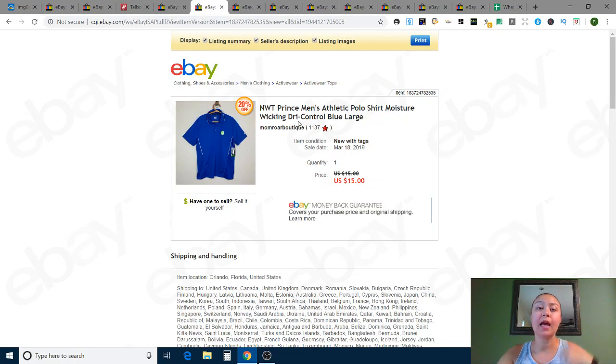Next up is a new with tag Prince athletic polo shirt, moisture wicking, size large. Brand new with tags. Took a best offer for $15 on eBay. That sold in 8 days.